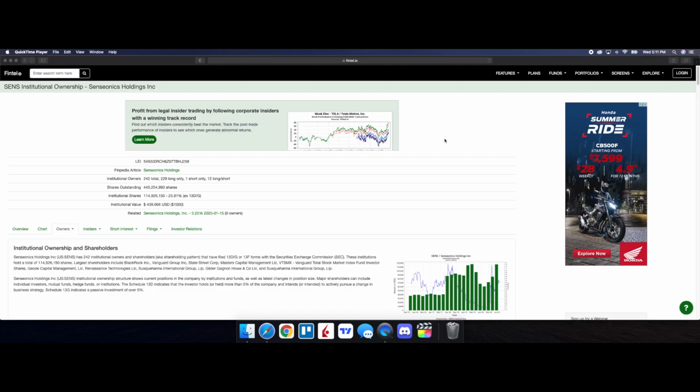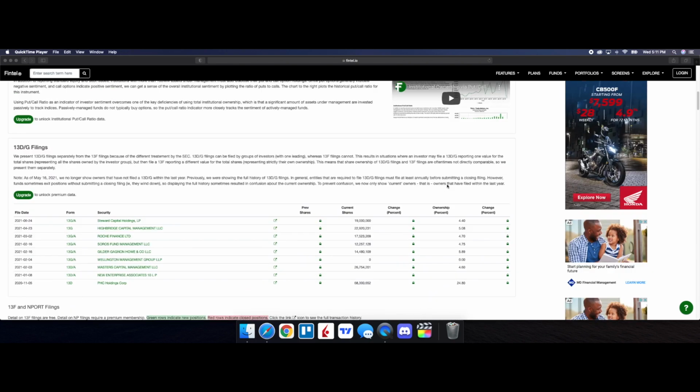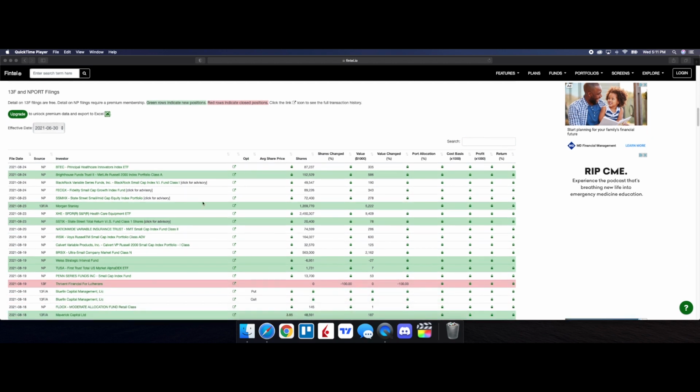So we're on Fintel. We're going to take a look at the recent institutional ownership as well as the short interest information for Senseonics. So green rows indicate new positions while red rows indicate closed positions. So what we could see here as far as for the 24th, because we did cover the 23rd already, with Morgan Stanley going in with 1.3 million shares, which was great to see.